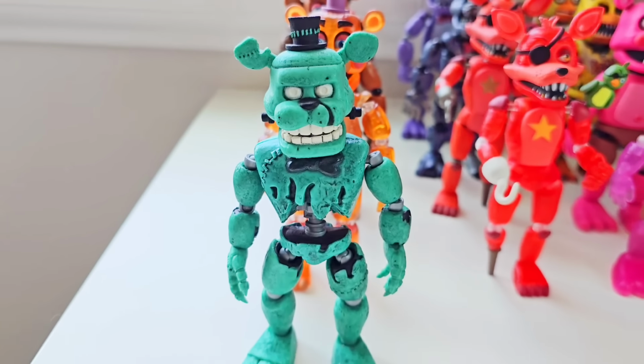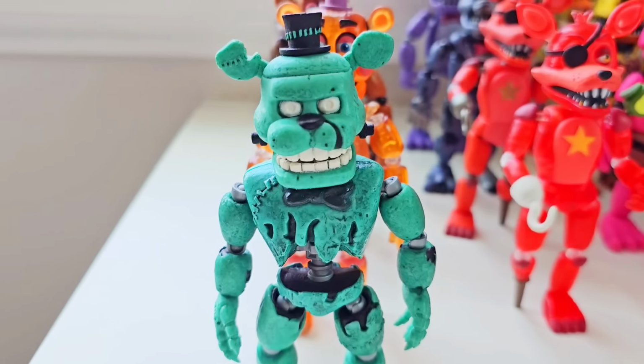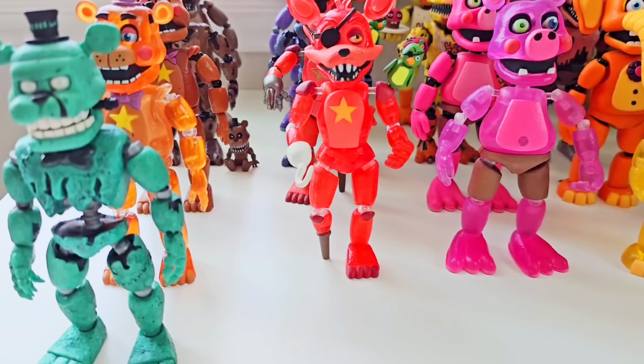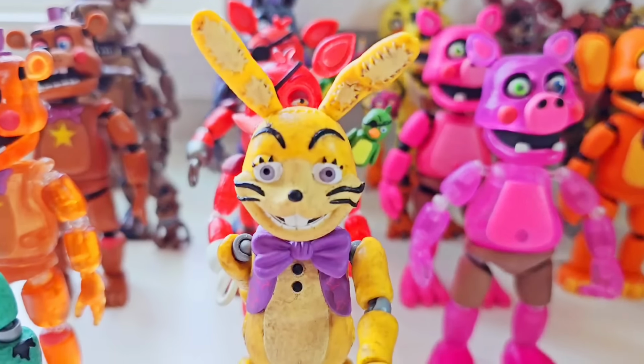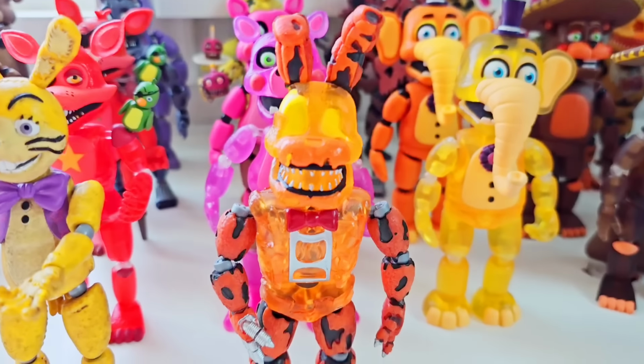the Curse of Dreadbear Wave, which honestly looks really good, way better than the Glow-in-the-Darks and Security Breach. So starting off with the main man himself, Dreadbear, looking awesome. After Dreadbear, we have Glitch Trap, incredibly well and really detailed figure. After Glitch Trap is Jacko Bonnie.